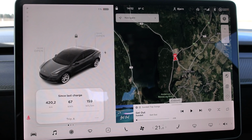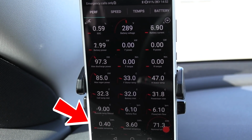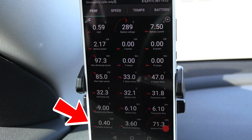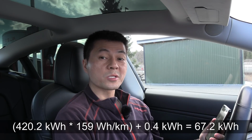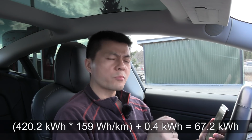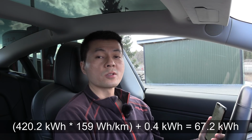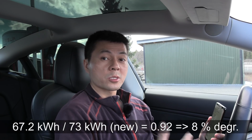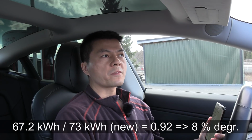So we drove 420 kilometers, and that's not too relevant in this test. And then when I look at ScanMyTesla, it reported 0.4 kilowatt hour left. Based on the consumption numbers, I calculated that we have 67.2 kilowatt hour available energy. And then MC Hammer had 67 kilowatt hour. That 0.2 kilowatt hour is so small that I count it within measurement error. So it means that this car has the same degradation as MC Hammer, 8% degradation after roughly 2 years.